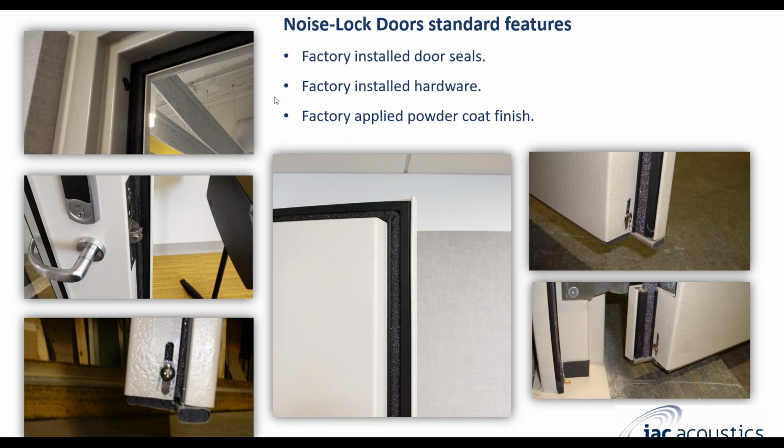All noise lock doors are on cam lift hinges, so the door is actually raising up when it's swinging open, and as it shuts and approaches the final closed position, it will reach the lowest point in the swing, and that's where the bottom seal will compress against the floor or sill plate. So we don't use a drag seal or a sweep seal. It's actually a compression seal, and because of the cam lift hinge, it's not dragging and it's not being pulled against the floor except for that very first moment, because the door actually rises up off the ground after only moving a slight bit from the closed position due to the cam lift hinge.